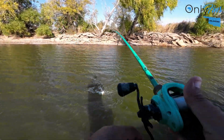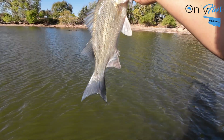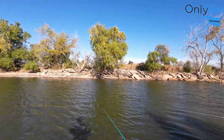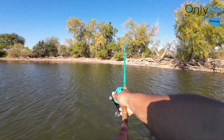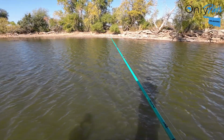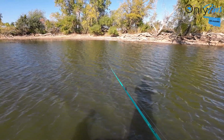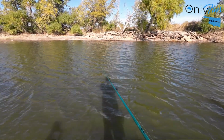Got one. All right, bud. White bass, another species. Still a nice one. Nice fish. We caught him right there, right under that tree. They're just coming in shallow, and they're schooling all throughout here. I see them jumping. They're just coming in, grabbing bait. There's a lot of bait in this area. They're just coming in, getting bait, and leaving.